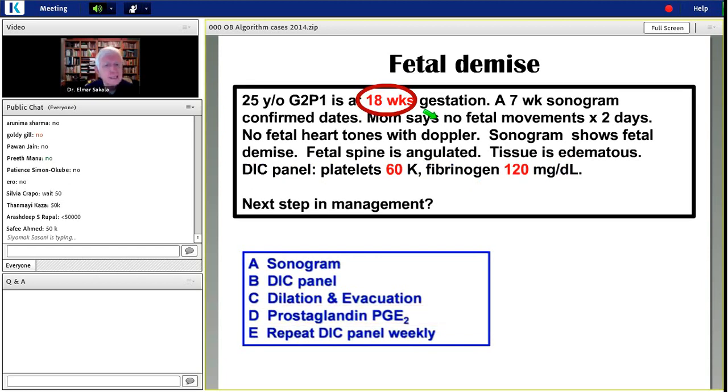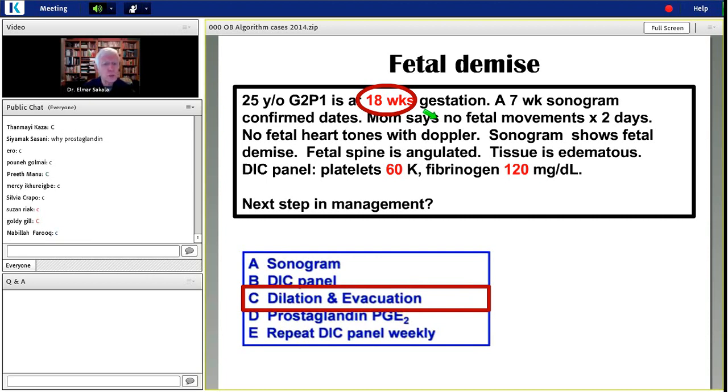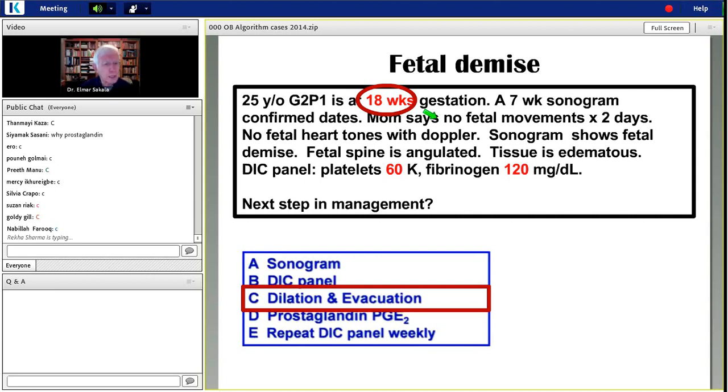Instead of 28 weeks, it's exactly the same, but it is 18 weeks, and she's got DIC. What would be your next step in management? Here is where I would go with dilation and evacuation. The reason you wouldn't do a D&E with a 28 week is because the fetus is too big to pull apart. You can't do it. That's why you need to induce labor, but less than 20 weeks, you can. And that would be quicker, and particularly with a life-threatening situation.